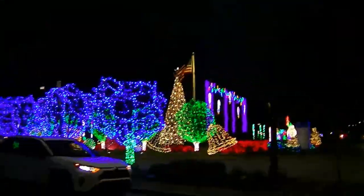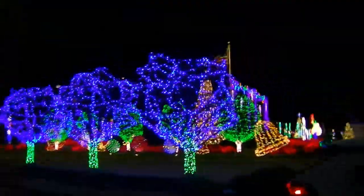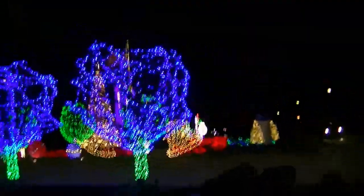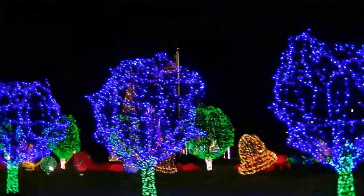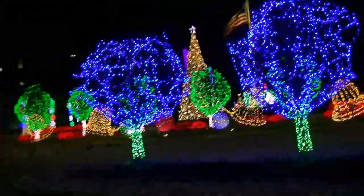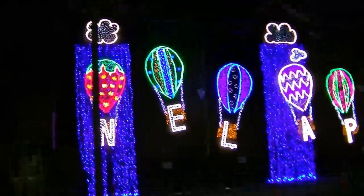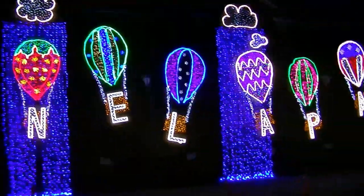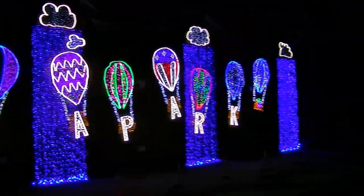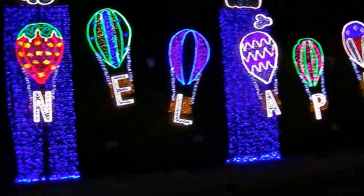So if you're anywhere near East Cleveland, Cleveland Heights here, it's really worth the trip. Nela Park here is about a mile south on Noble Road of Euclid Avenue. So it's between Euclid and Monticello on Noble. You can park into the visitors area here. You can park in the street.